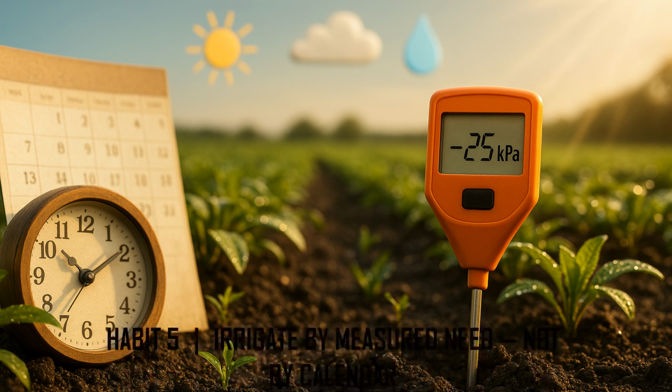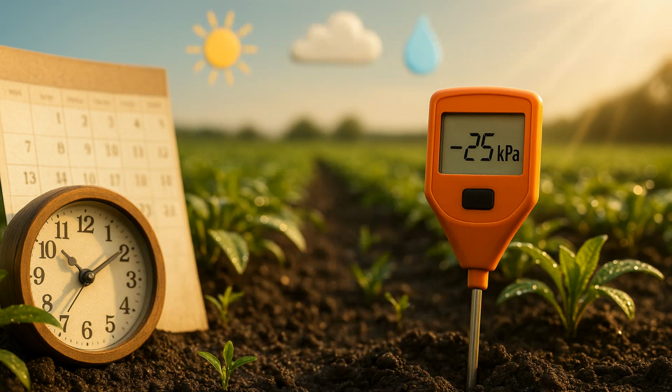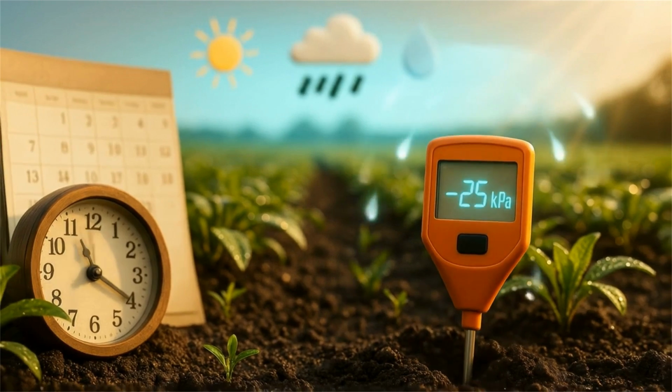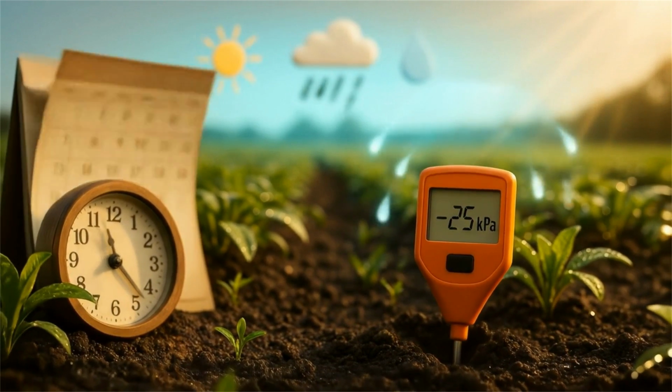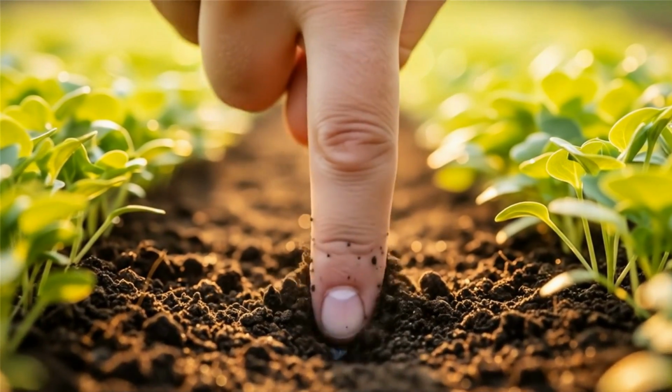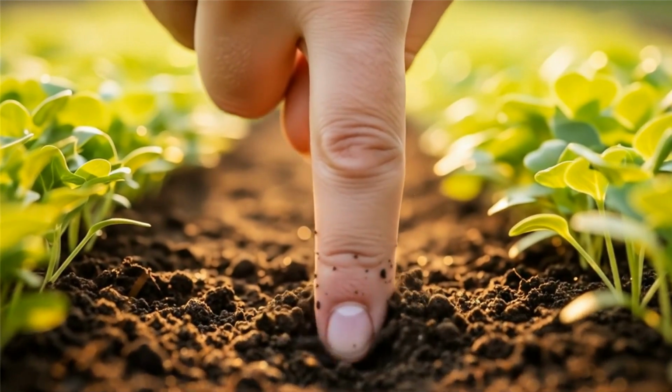Habit 5. Irrigate by measured need, not by calendar. Clocks and calendars ignore evapotranspiration, canopy expansion, and weather fronts. Instead, measure moisture. The finger test works. Push to the second knuckle. If soil is cool and cohesive, withhold irrigation.